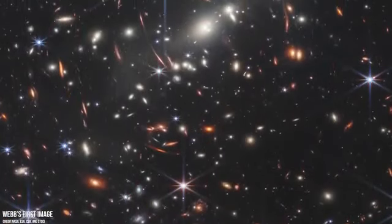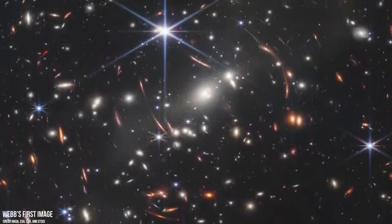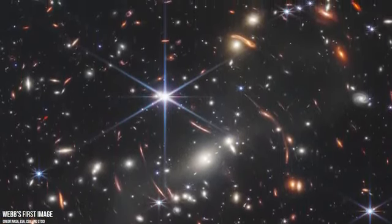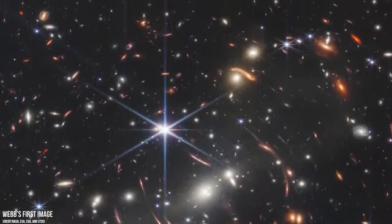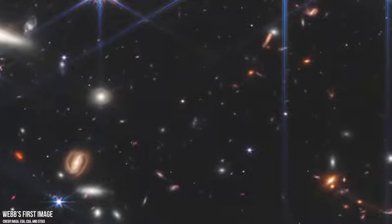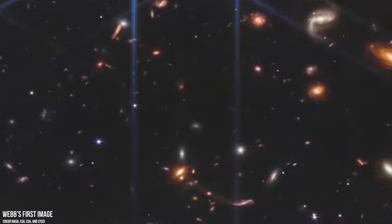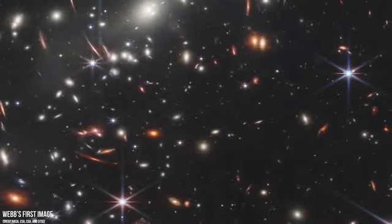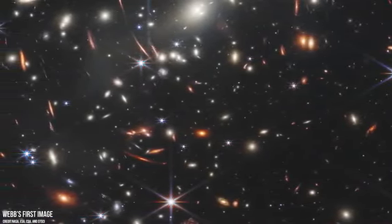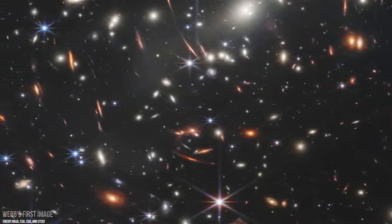NASA says that the light that Webb senses is more than 13 billion years old, which means the galaxies in the background were formed just a few 100,000 years after the Big Bang. For the first time, we can see some of the faintest objects ever observed in the infrared, and what is incredible is that this photo only covers a patch of sky approximately the size of a grain of sand held at arm's length by someone on the ground.